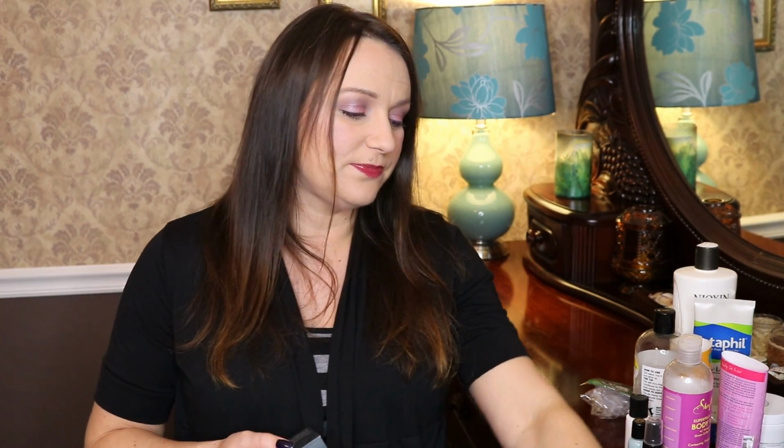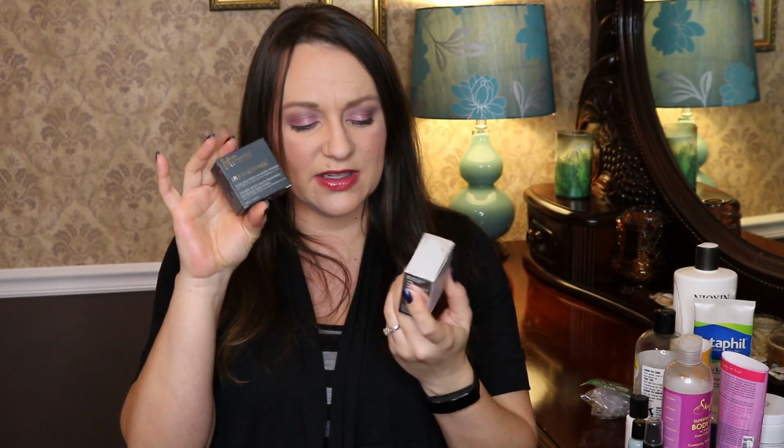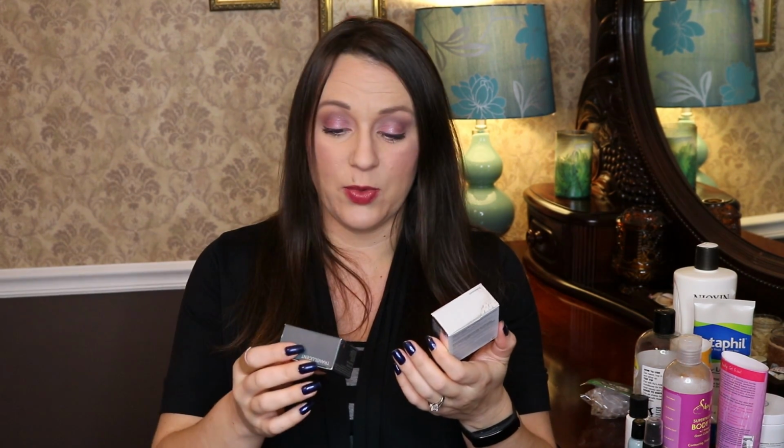Alright, I wanted to talk about this. This is the It Cosmetics by Jamie Kern. This is before they sold out to whatever company they're under now. But this is the Bye Bye Pores powder. As you can see, they have different packaging now. I repurchased it because I loved this powder, but unfortunately it's not the same powder anymore.